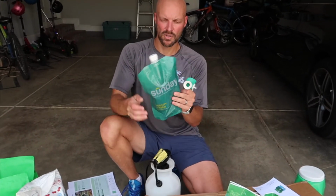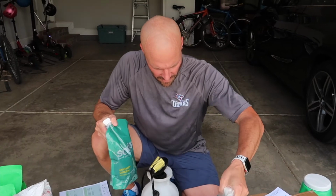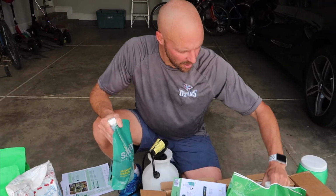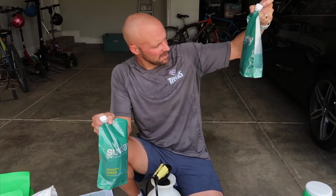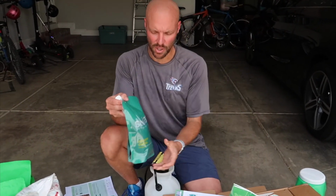So you can actually hook it up to your hose and you hose on the product. Because of our square footage, we got a bunch of these. They probably all came in the same bucket. That's something different. So you go through and you find all of your Mighty Greens, and each of these is going to cover basically 5,000 square feet. We got 3 of them. Each of these, you connect to your hose, you spray on the full application.